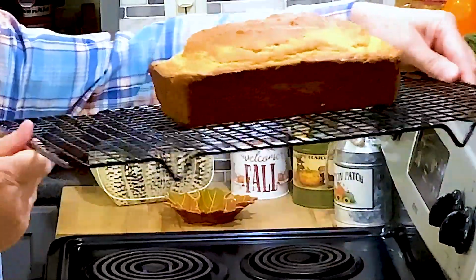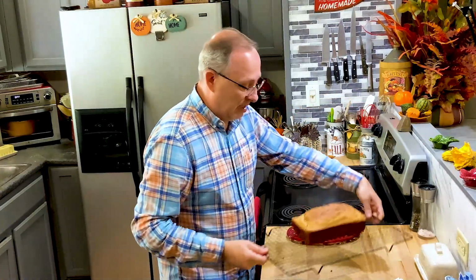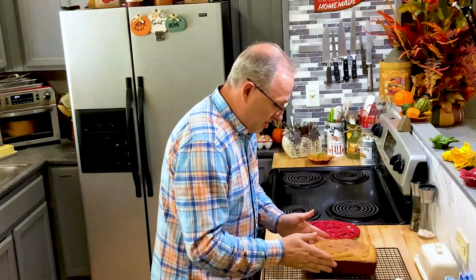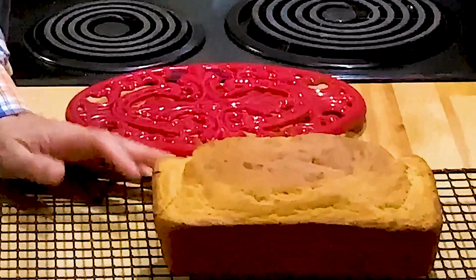Nice and browned all the way around. Has a nice top to it. I love it. It smells delicious. I want to cut it, but I'm going to wait and I'll be back when I do cut it and put some butter or something on it, because I do want it to cool. I don't want it to fall apart. So I'll be back in just a few seconds.